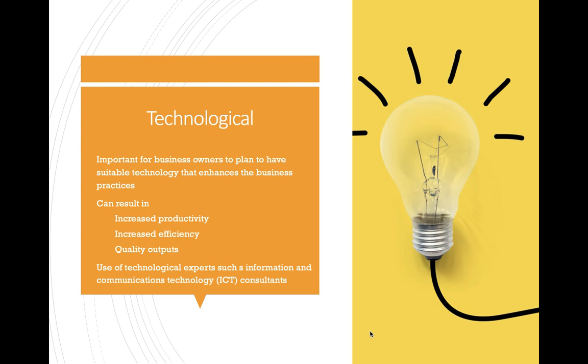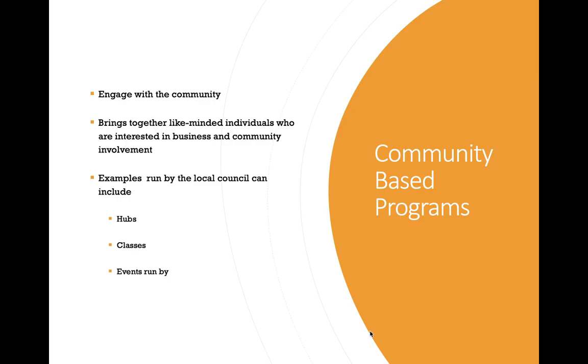This can result in increased productivity, increased efficiency, quality outputs, and the use of technological experts such as information communications technology consultants. So if we're looking at this from the school perspective, you could consider Jaden to be one of those consultants. He's the person that we go to when we are having difficulties with that technology. Most businesses now are going to need an ICT consultant because they do have an online presence.